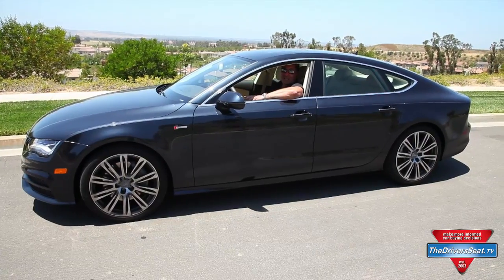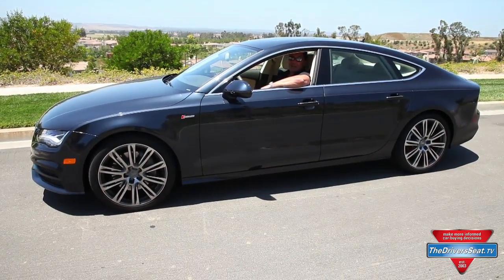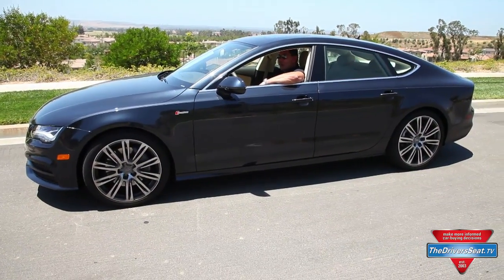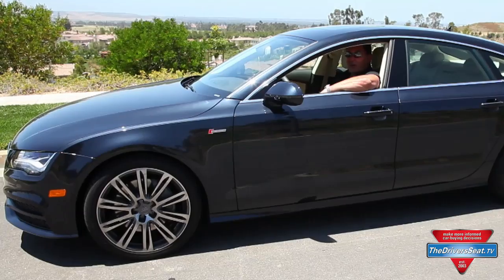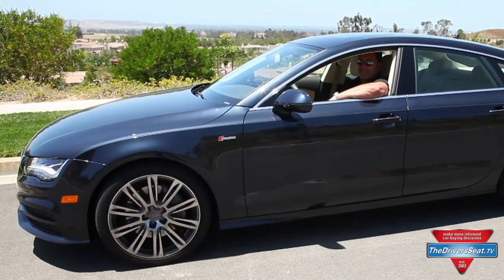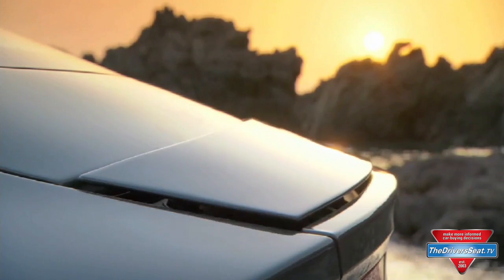You know, one thing I gotta tell you about driving this A7 this week is I've gotten a lot of looks, a lot of thumbs up, people turning their heads, people coming up to me and really complimenting me. So if that's what you're looking for in a car, I think you found the right set of wheels. This thing, very sexy.